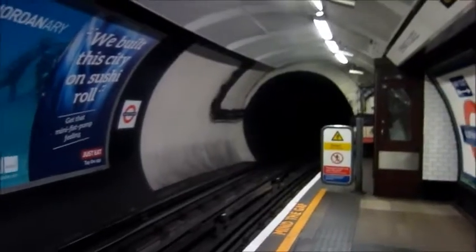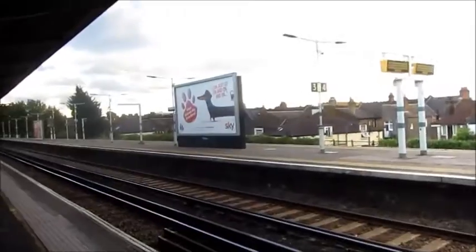I really like the tiling here. It's a bit dirty. Because the section of the underground is really old. Full of really good tile.